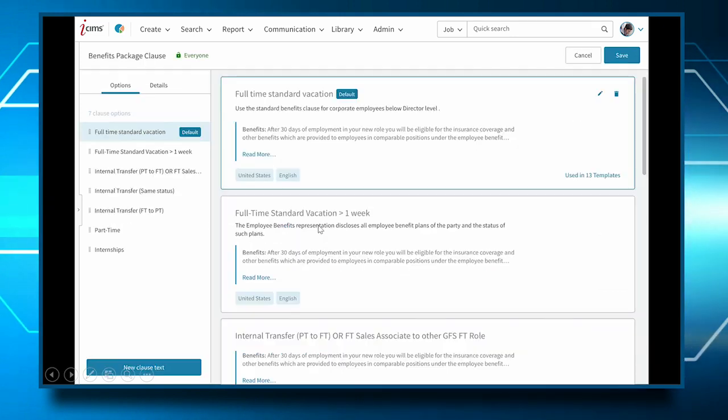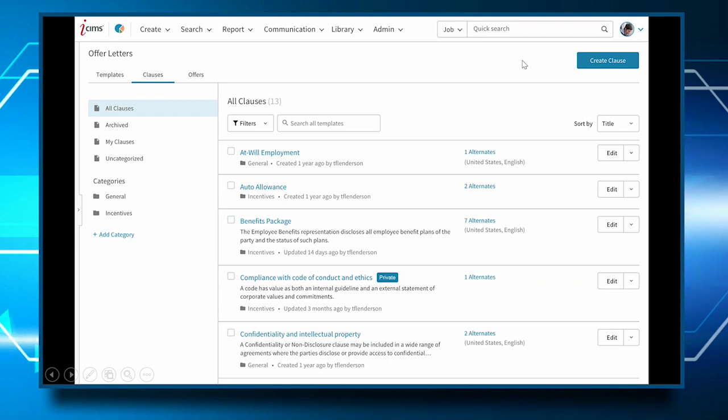So let's go ahead and look at our benefits clause. I can see the details of the clause. I can see how this is going to fit into the template. You'll notice on the right-hand side, we have built-in analytics for you. This is showing how many different templates the clause is actually used in. If you're not seeing these clauses being used at all, maybe you don't need them in your library. Keep things clean, or maybe you want to keep them up to date and fresh. This really helps you with this. I'm not going to make any changes, so let's go ahead and cancel out.